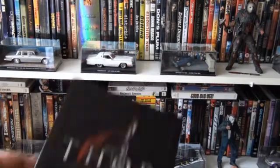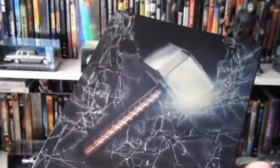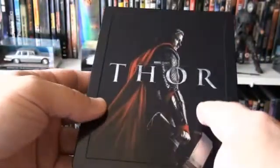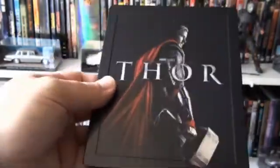The next steelbook is Thor. This is from HMV. It's a great release, and a great movie too. I really enjoyed this one. I'm really looking forward to the Avengers next year, with Thor and Iron Man and the Hulk and what else have you? Hawkeye, which is also in this film. Jeremy Renner, a little cameo by him. Wonderful film. I was very entertained by this, and a wonderful steelbook too.